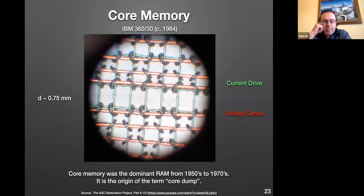And this was the main type of memory for many decades. If you got any computer, this would be the type of memory that you had. There wasn't any solid state memory until much later. And if you've ever heard the term core dump, this is where the term comes from. It comes from this type of memory.